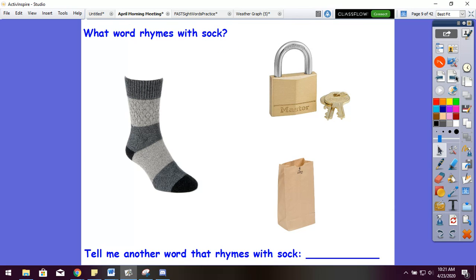All right, let's do some rhyming. So remember with rhyming that we're listening for the end of the word. So not the beginning sound, the ending sound. And in this case, the ending sound is ock. So which word rhymes with sock? Is it bag or lock?